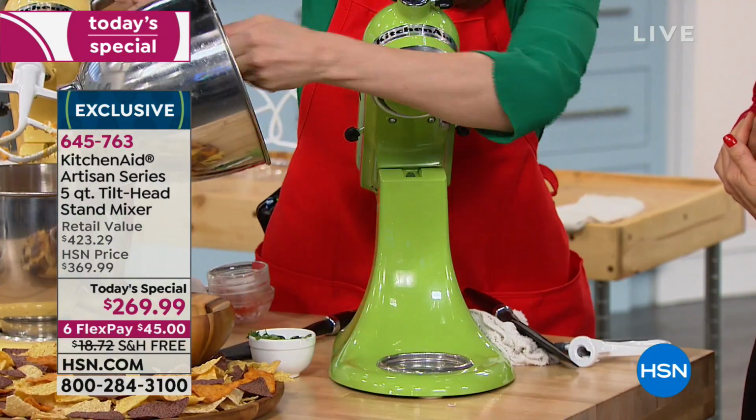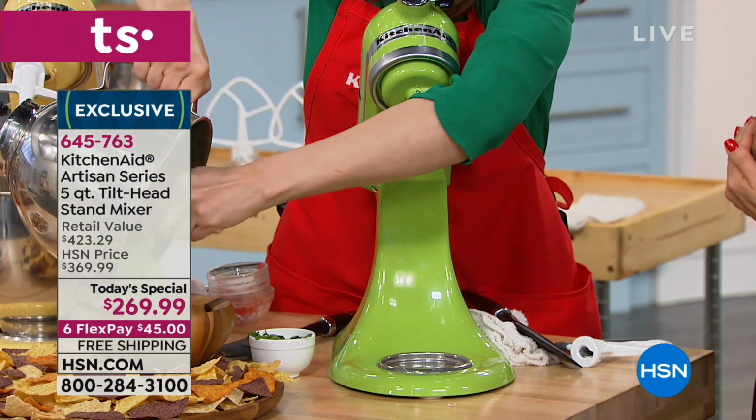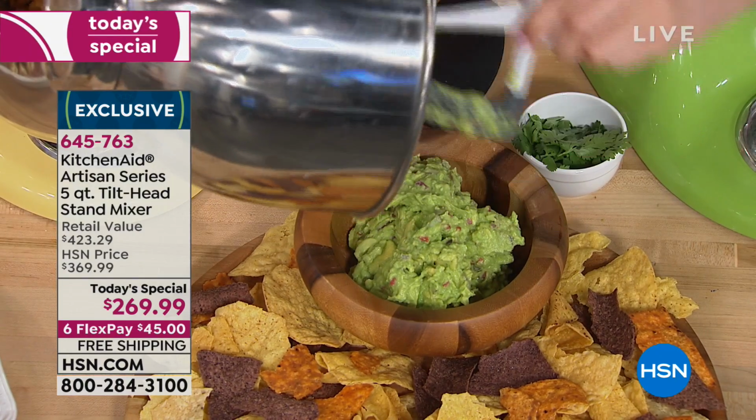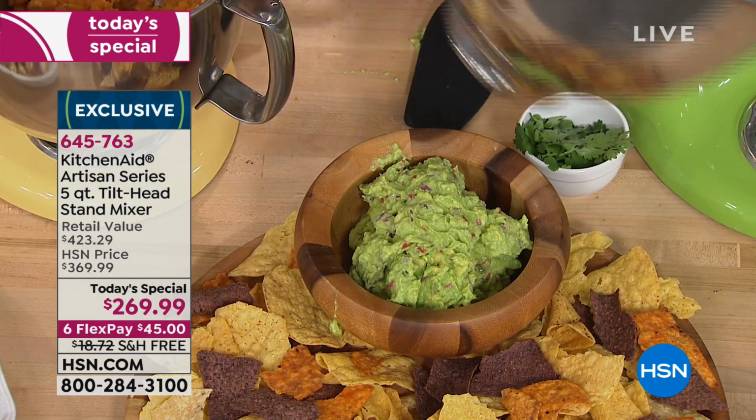Sometimes I try not to do this with my son because he gets really upset because I take all the batter out of the bowl and he's like, there's nothing left for me. But you can literally scrape this bowl clean with the Flex beater. And again, that's the 5-quart bowl.